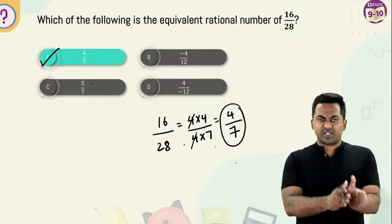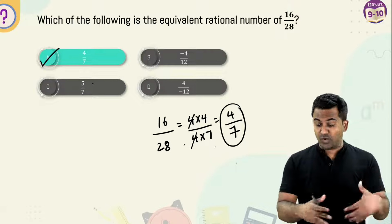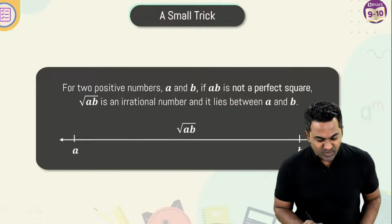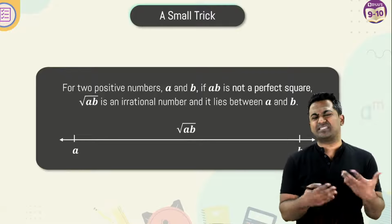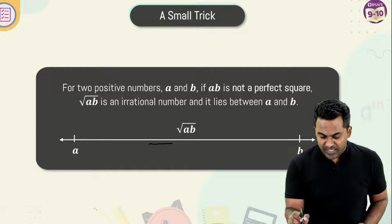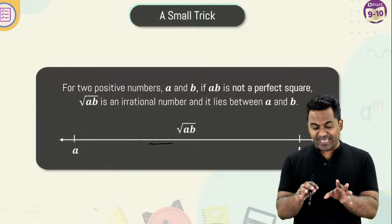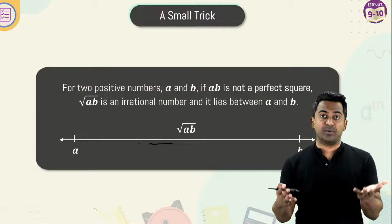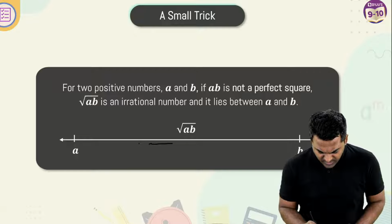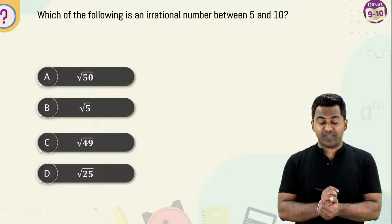So we've seen what rational numbers, what irrational numbers are. We've seen equivalent fractions, and you've also answered a question on the basis of that. So let's move on to the next concept, which is just a good thing to remember for you, right? So for two positive numbers A and B, if AB is not a perfect square, then the square root of AB is going to be an irrational number that is lying between A and B. So using this, let's go ahead and answer a question. Which of the following is an irrational number between 5 and 10?